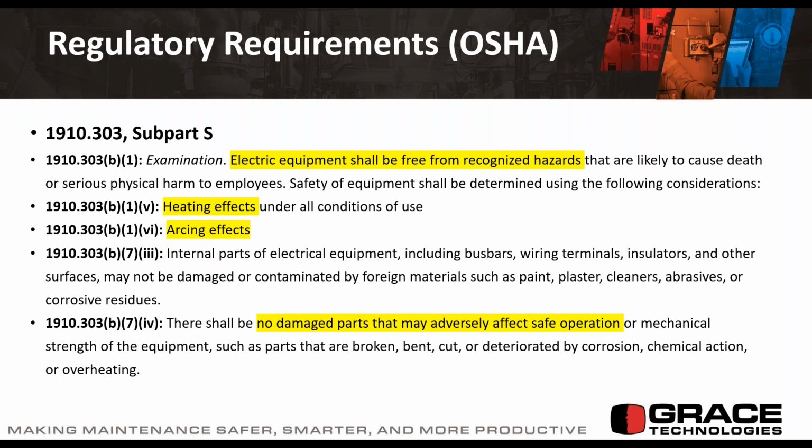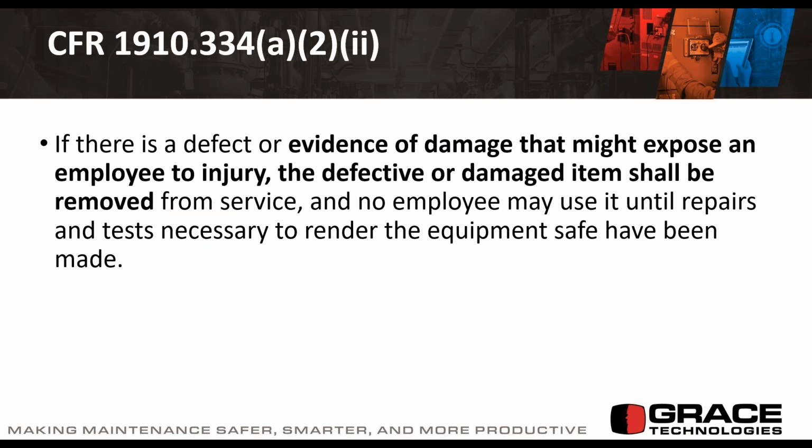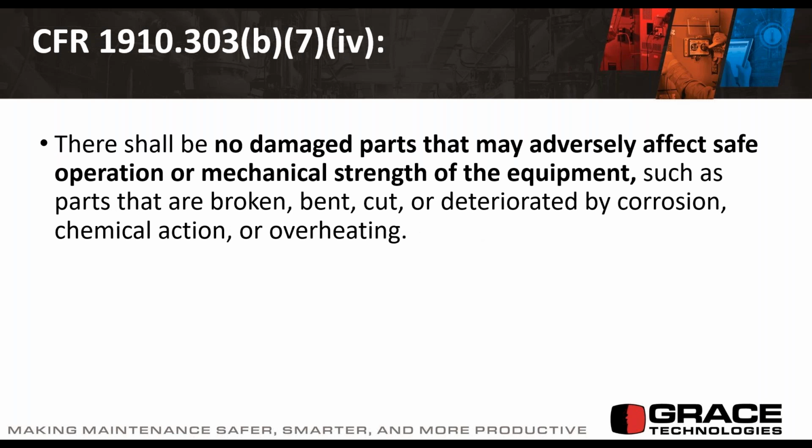So that's the point. And then on 334, evidence of damage that might expose an employee to injury, the defective or damaged item shall be removed. So if your facility personnel notice something that's evidence of damage that might expose somebody else in harm's way, they need to remove the equipment or take appropriate measures in removing it in time without exposing the personnel to that hazard.